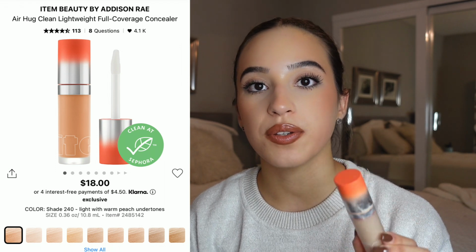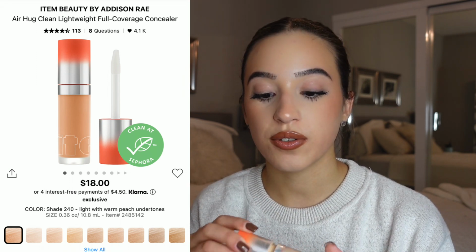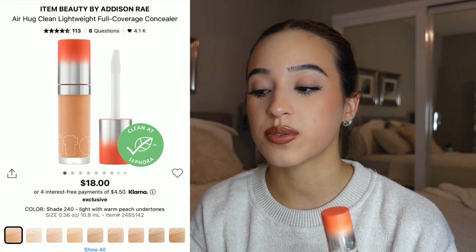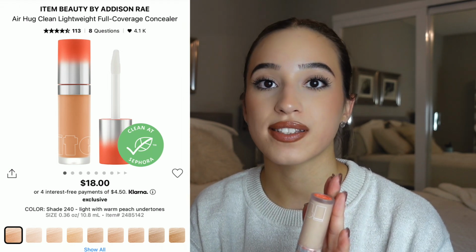This is a newer favorite. This is the Item Beauty Concealer. Since the day I got this, I literally have been using the heck out of it. I need a new one soon. That's literally how much I've been using it. I was very impressed with this. It has a nice medium to full coverage look to it and A+ Addison Rae.